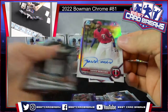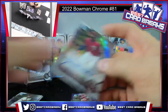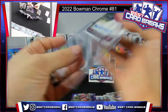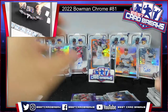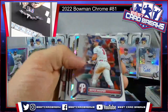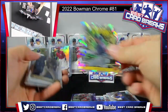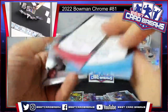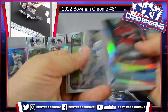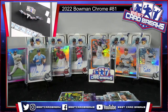Refractor ink. Yeah, sir. The Twins to 499 for Rex. Nice hit, Rex. There you go. We'll pair that with the blue up there. George Valera, it came to the league out of 150. Accidental Khalil Watson in there, I guess. Extra card. And there we go, box five.